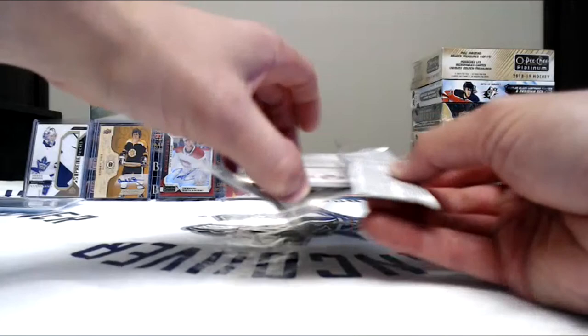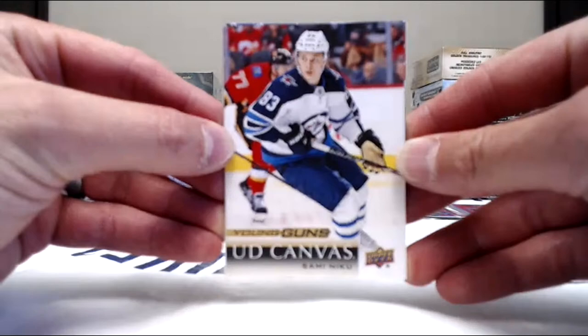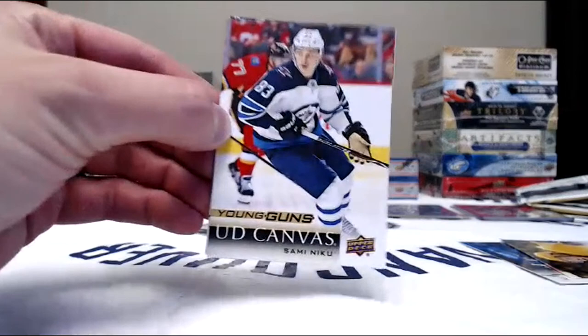And our final pack. Oh, I think we got a Young Gun canvas. We do, and it is nice. Winnipeg Jets, that's a nice hit. Young Guns canvas, Sammy Niku. Not bad. Nice way to end it off.